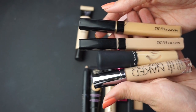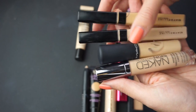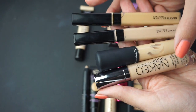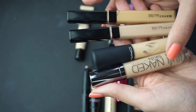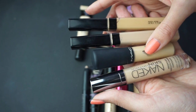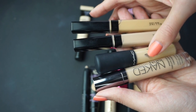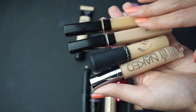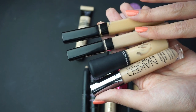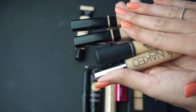Let's go ahead and get some favorites out of the way. The Urban Decay Naked Skin Concealer is my absolute favorite ride or die holy grail concealer. I will always have one of these, and this one's definitely going to stay. This is the MAC Mineralized Concealer. I really like this for lighter makeup days, and I've already gone through 2 tubes of the Maybelline Fit Me concealers. I'm thinking of putting these in a project pan, so all 4 of these are definitely staying on my vanity.